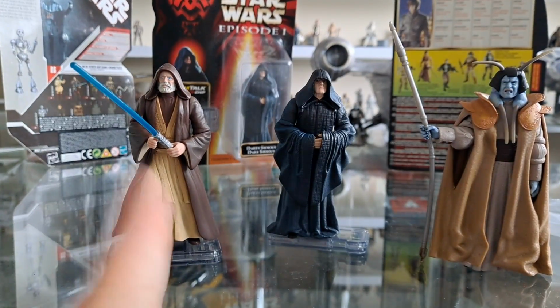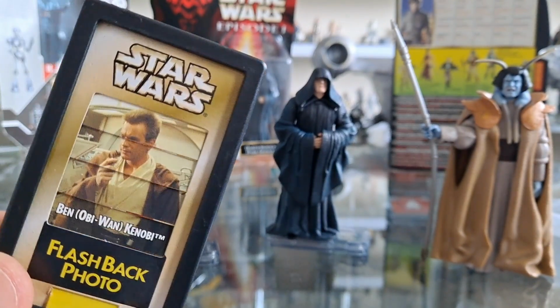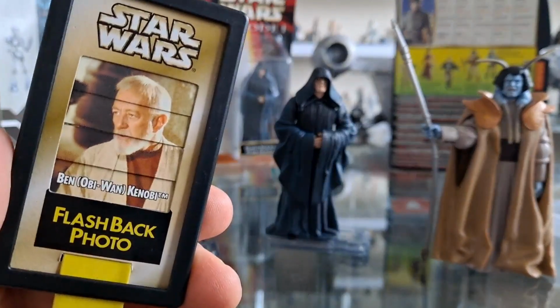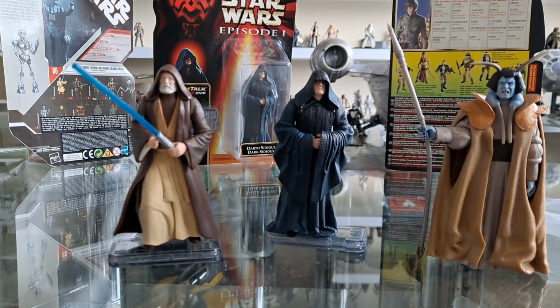All right, all done. Well happy with that, by the way. It came with this flashback. I love these. I've kept anything like that I've ever opened in the past. I've got them in a box somewhere, but look at that. Brilliant. That takes me back. Pre-prequel times. Right. Yeah, really happy with these. I'm well happy with that.